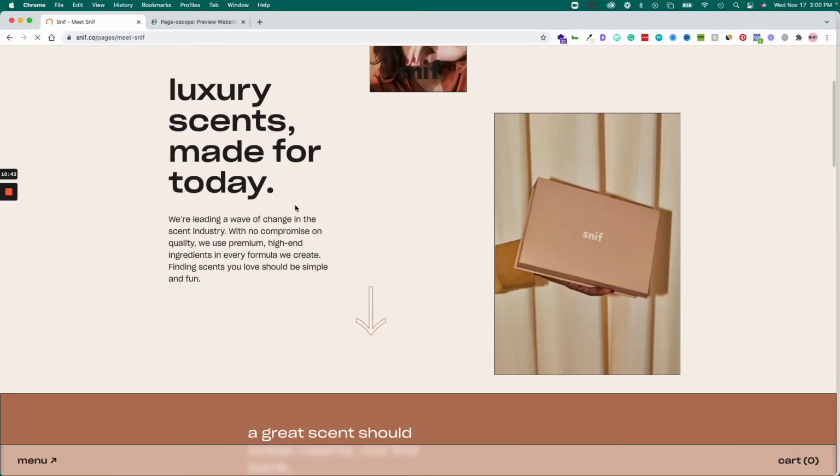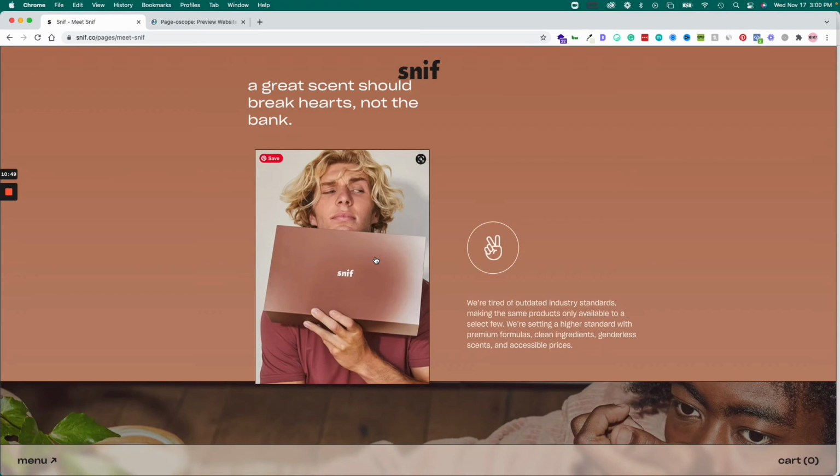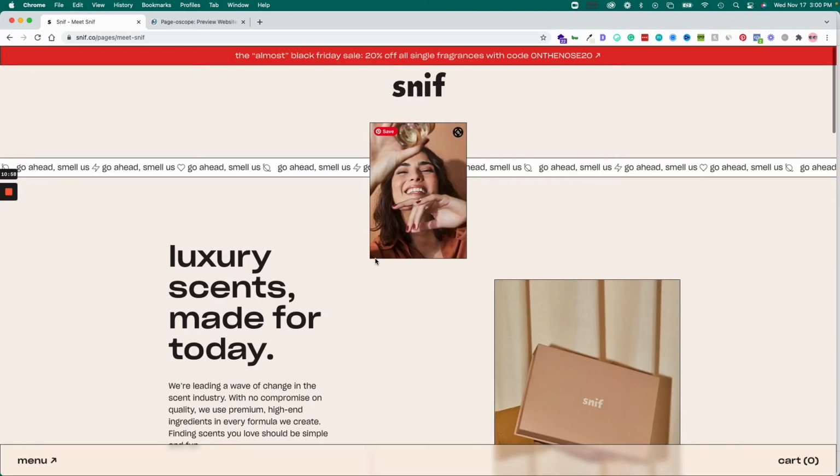Yeah, overall it looks really good. And if I click that, that's so cute. Click that little animated arrow, it takes me right down. Really, really well done. I love it. Super cool. Overall, their website is amazing.